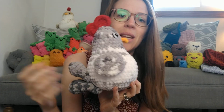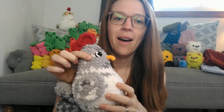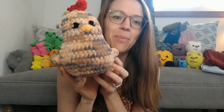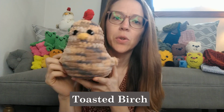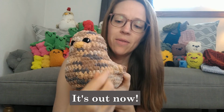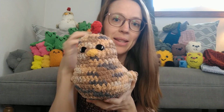This is the same chicken pattern that I show up here. I just made it in a different colorway and was practicing putting on yarn eyes. And then I made this chicken out of my own pattern in a Bernat variegated, I think it's called Toasted Almond, if I remember right. I'll put the name of it down on the screen, but I really love it. And eventually I will have a video tutorial for this, and it will be in my Etsy shop.